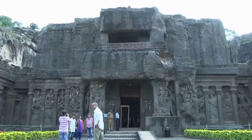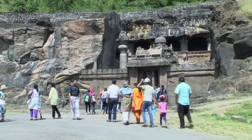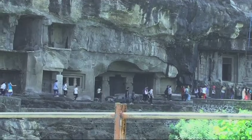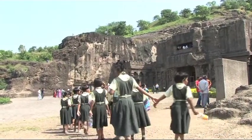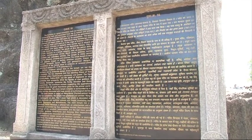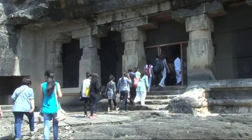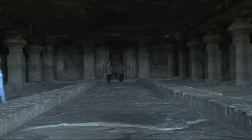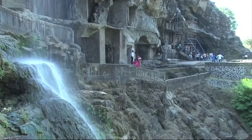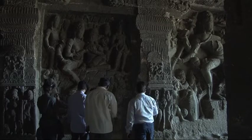These Buddhist, Hindu and Jain rock-cut temples were excavated between the 5th and 12th centuries. Built in proximity, these caves demonstrate the religious harmony prevalent during that period of Indian history. It is a protected monument under the Archaeological Survey of India. The Buddhist caves, excavated between the 6th and 8th century AD, consist mostly of monasteries and a prayer hall. In many of these caves, sculptors have endeavored to give the stone the look of wood.